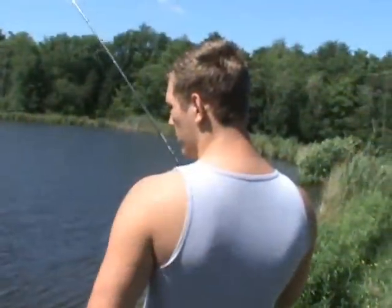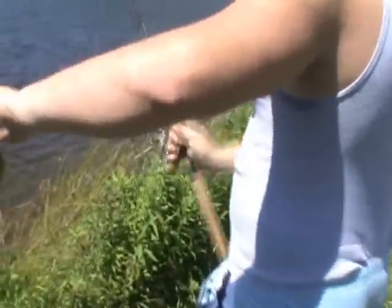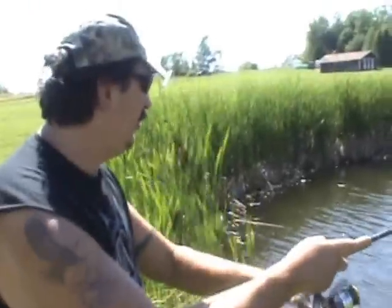He's running. Mike came down to join me, try some bluegill fishing. He's got a nice one on. Look at that one. Now that's a male, see the difference? Oh yeah, beautiful fish. Good one, huh? Yep. Good one. Look at the way he's pulling down there, man.